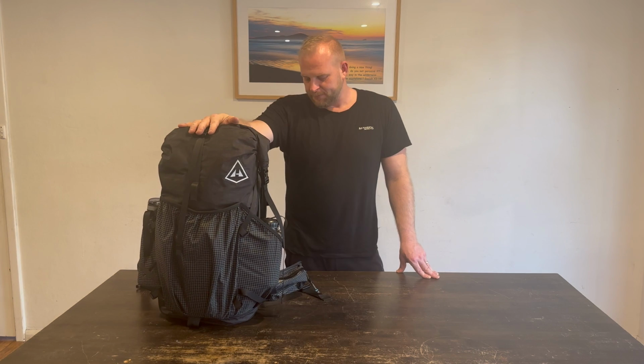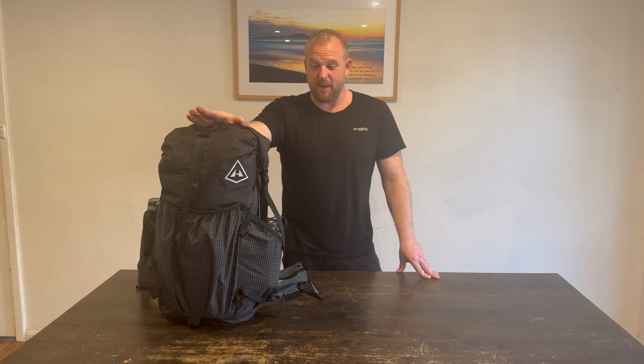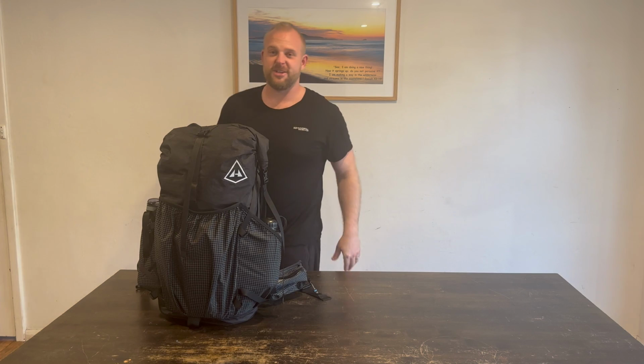So, no, I'm pumped. I'm really excited to see what it weighs. Now, my last pack by itself weighed like 4 kilos. This, I know the pack itself weighs 970 grams, so less than a kilo. But yeah, I'm excited to see what all this gear that I brought weighs together. So let's check it out.